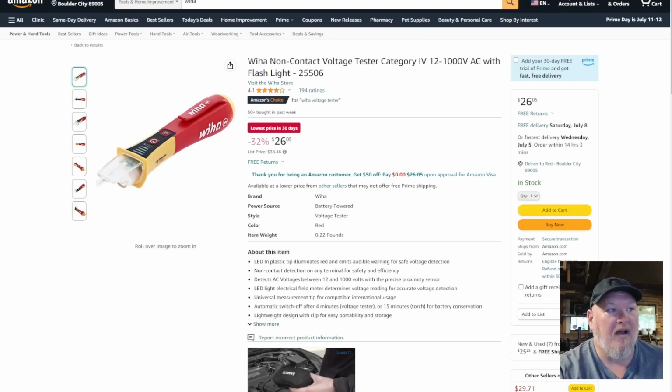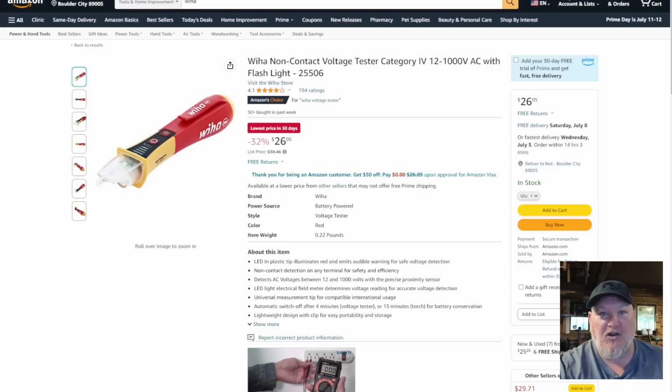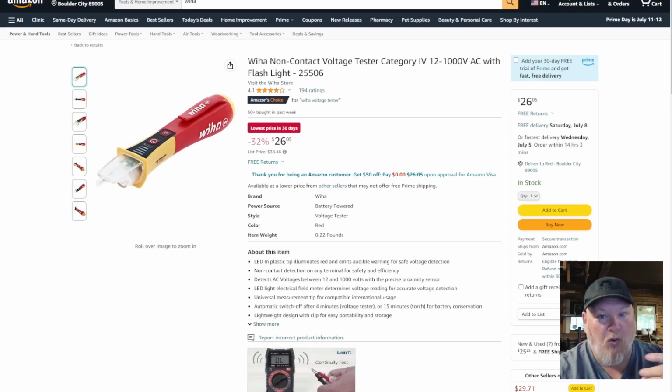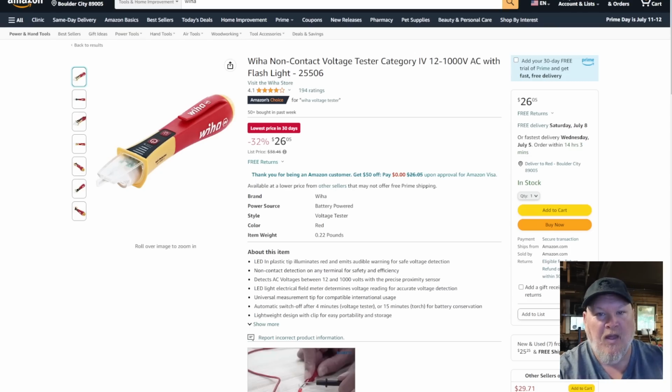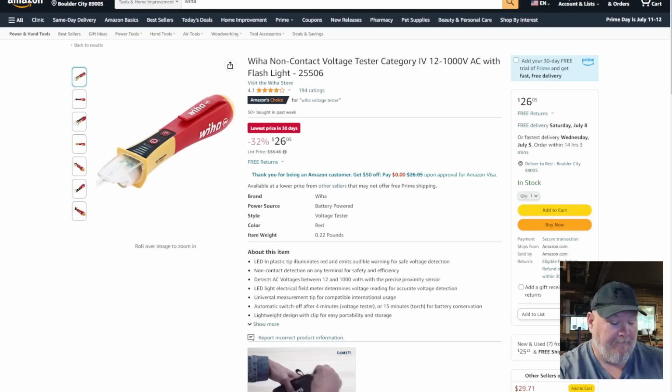We got the Wiha non-contact voltage tester. These are great. Don't zap yourself. In every toolkit, if you're dealing with any kind of mains, you should have a non-contact tester. There's just no two ways about it. Lowest price in 30 days. Wiha is currently, according to them, they told me at the last trade show I was at, the largest seller of insulated tools in the U.S. market. Their words, not mine.